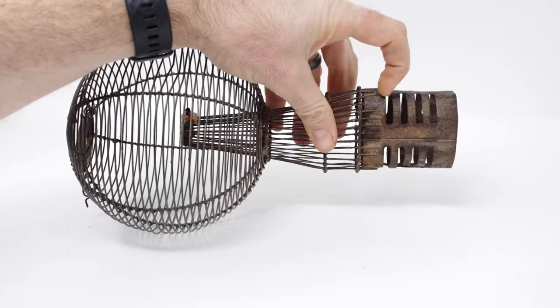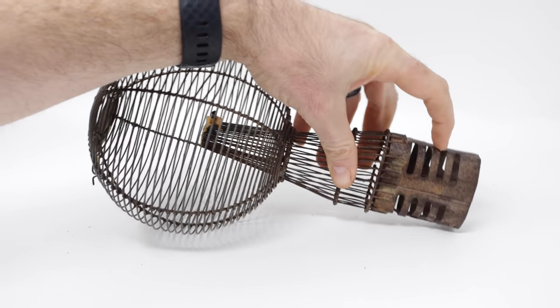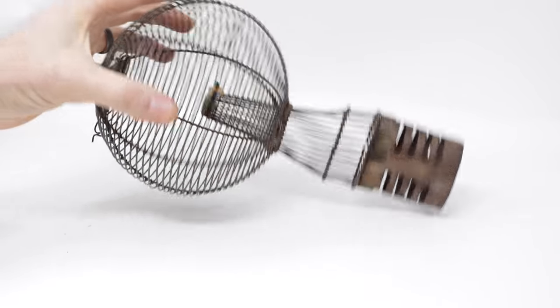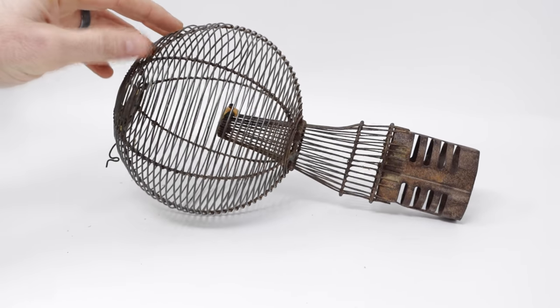These holes right here are the right size for smaller worker bees to climb in and out. But when the larger queen emerges, she'll go up the funnel, through this tiny hole, and get caught in the cage. That way the beekeeper can start a new colony. And that would explain why the hole's too small for mice, but the right size for a queen bee.